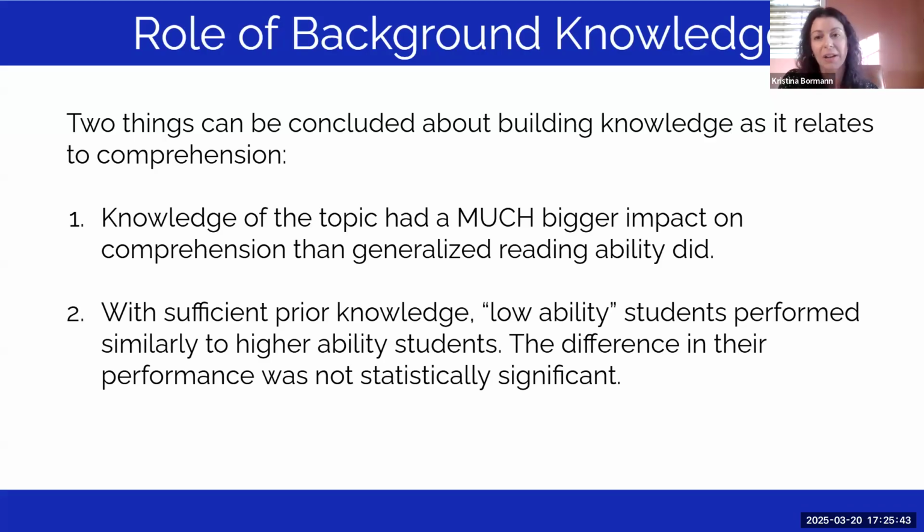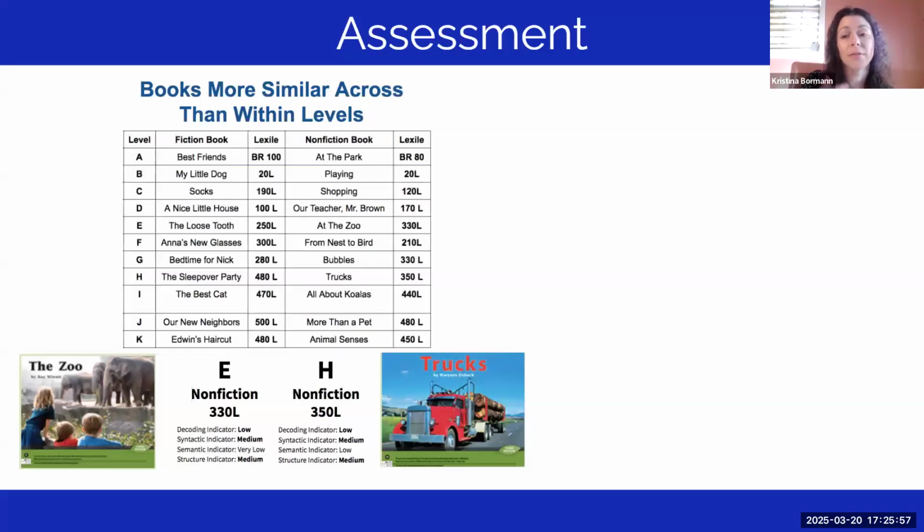We're not going to abandon that part of it, but this really calls into the importance of working on both strands of Scarborough's reading rope. We want to strengthen the bottom strands and also those top strands as well. Okay, another flaw with our leveling system is the assessment piece. So at the bottom of this slide, you'll see we pulled out 2 different texts. There's the level E text called The Zoo, which measures at a Lexile level of 330, which is almost the same Lexile as the level H next to it called Trucks.